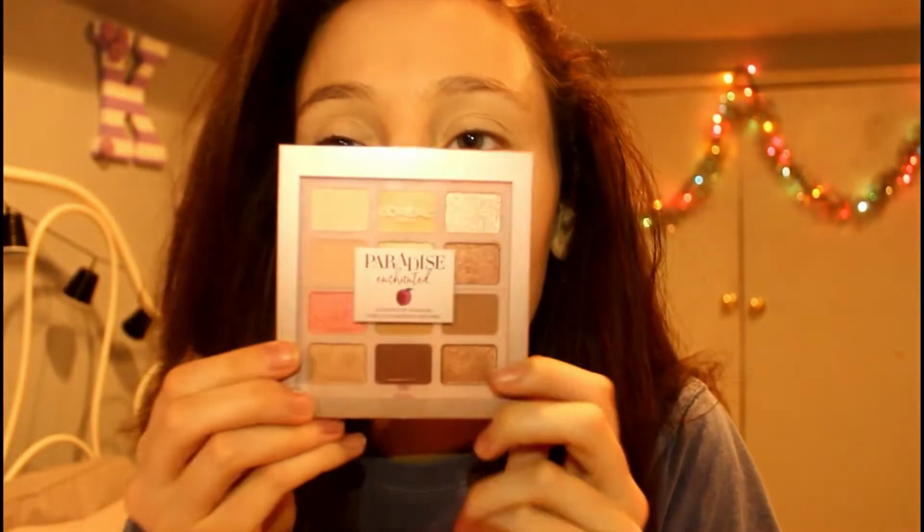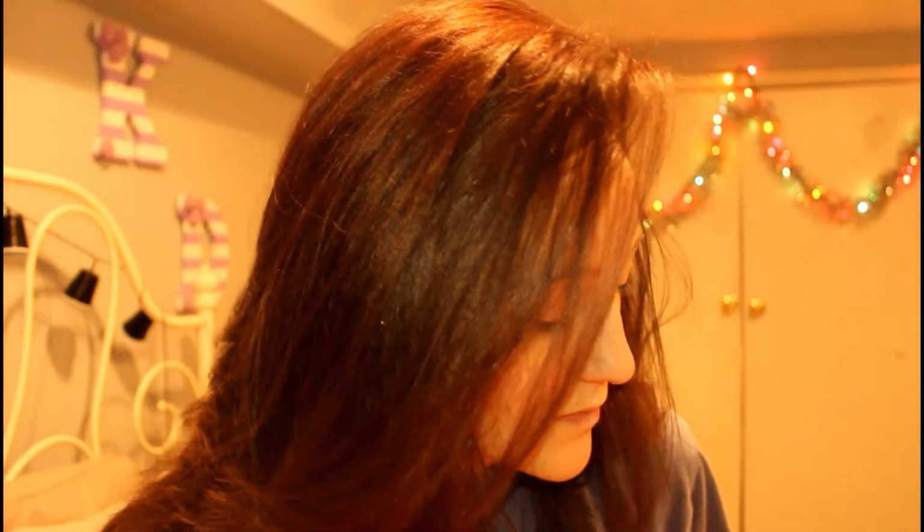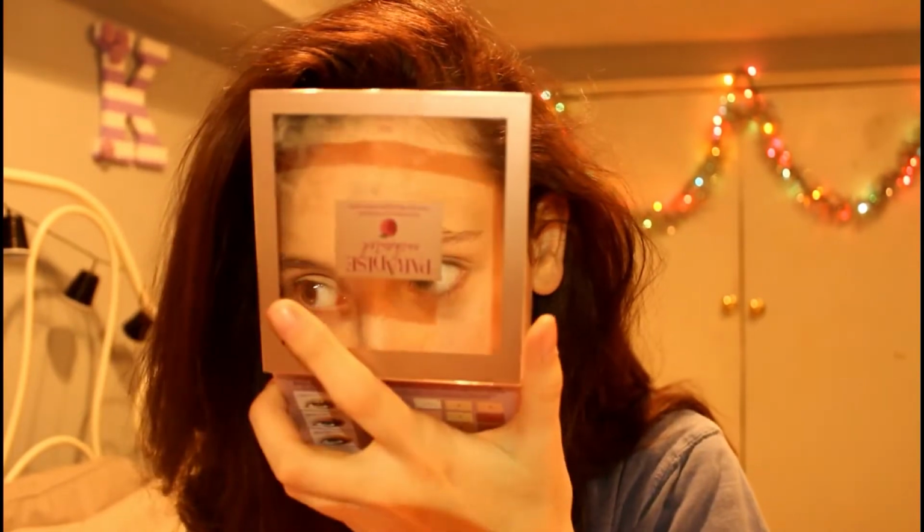I bought this new palette from Target, and I was obsessed when I saw it, so I had to get it. It's called Paradise Enchanted Scented Eyeshadow. It's scented, ladies. My other one, the Chocolate Factory, which is what I usually use in my other videos, smells like chocolate, so I was like, yeah. I don't know what this smells like because I'm still sick, but we're going to go with it.